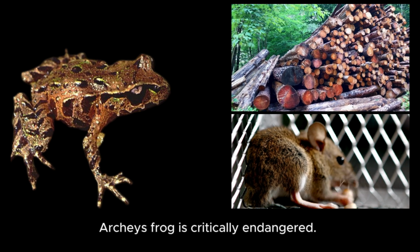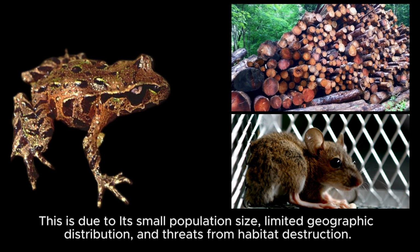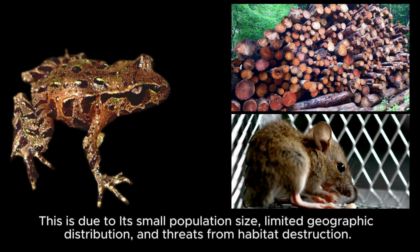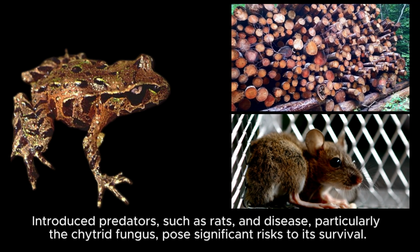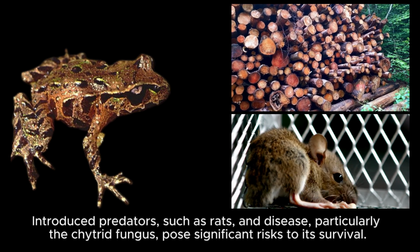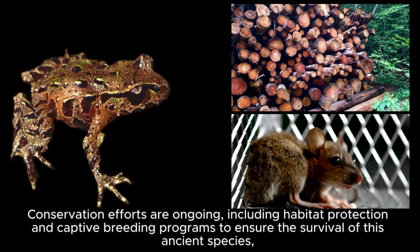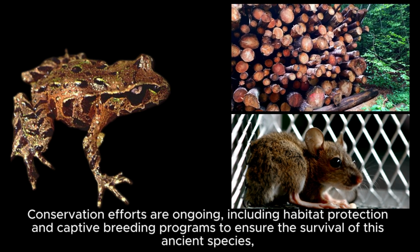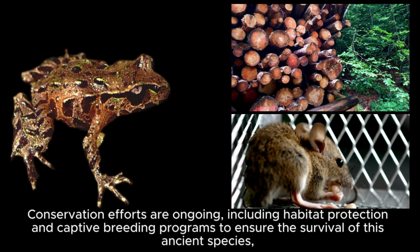Archey's frog is critically endangered. This is due to its small population size, limited geographic distribution, and threats from habitat destruction. Introduced predators, such as rats, and disease, particularly the chytrid fungus, pose significant risks to its survival. Conservation efforts are ongoing, including habitat protection and captive breeding programs to ensure the survival of this ancient species.